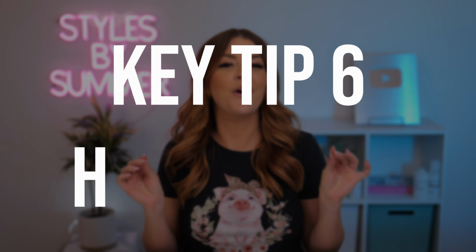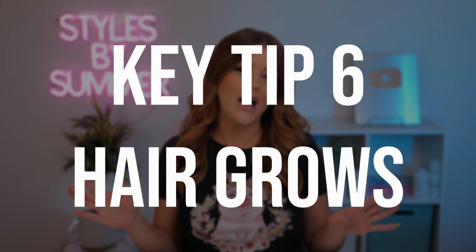And our final tip, key tip 6, hair grows. So you got a bob, and instead of loving it, you hate it, which really stinks for the time being, but it's not permanent and it will grow out. Maybe you'll learn to love it after a few weeks or a month, maybe you won't, but rest assured it will grow.